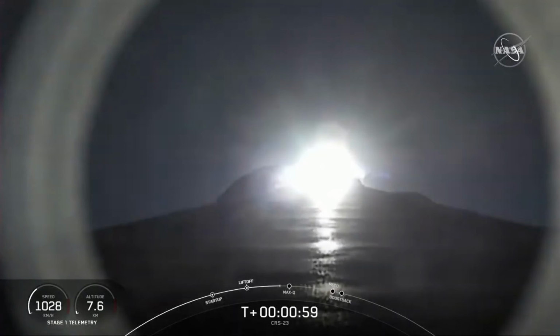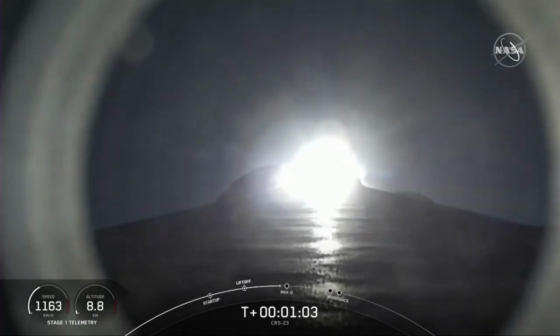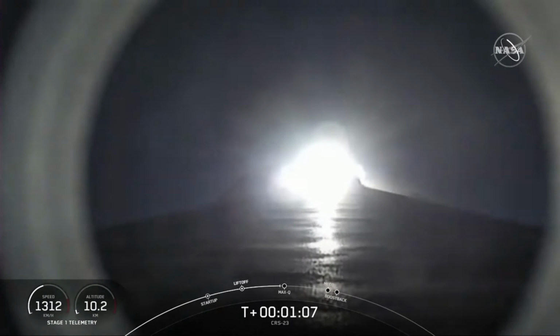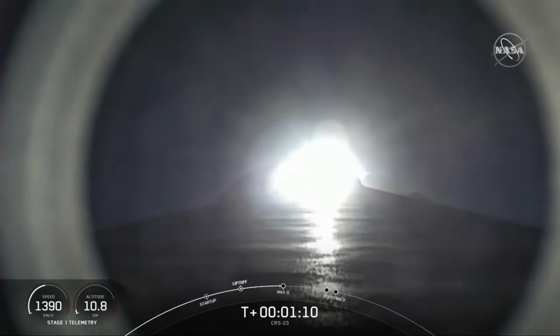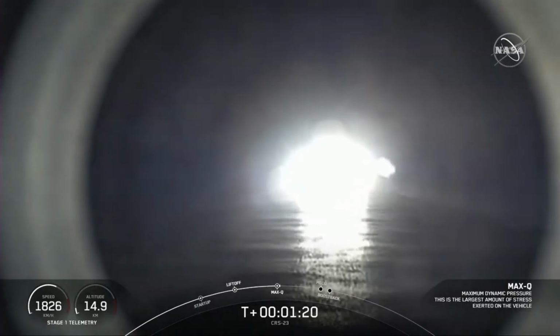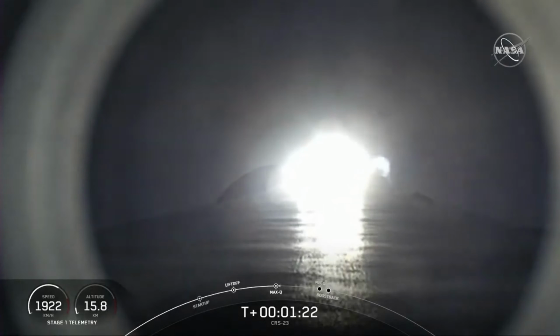In about 15 seconds here, we're coming up on max Q. This is where the vehicle will experience the highest amount of aerodynamic pressures. And there was the call out for max Q. We actually throttled down the Merlin engines in preparation for that event.